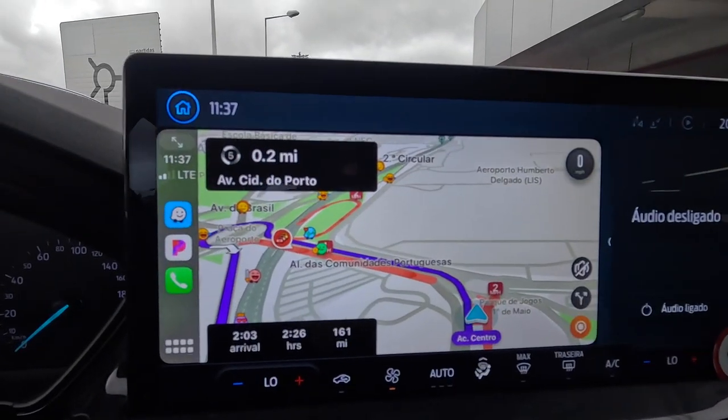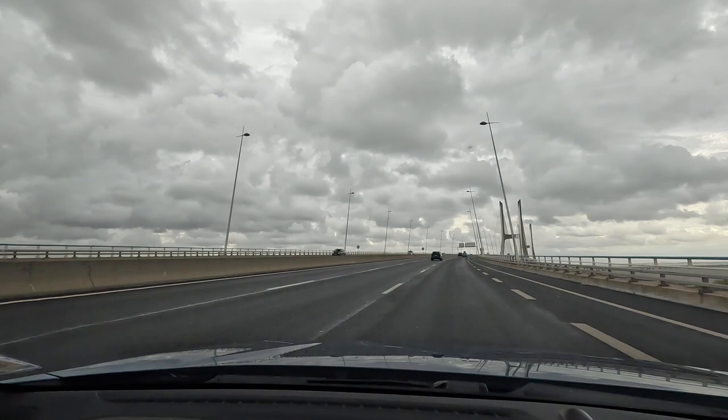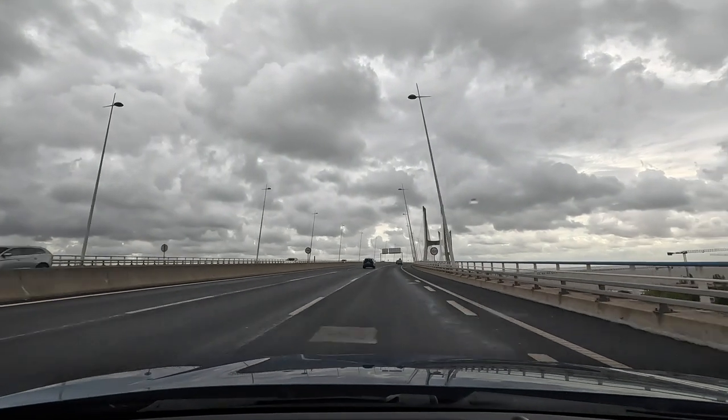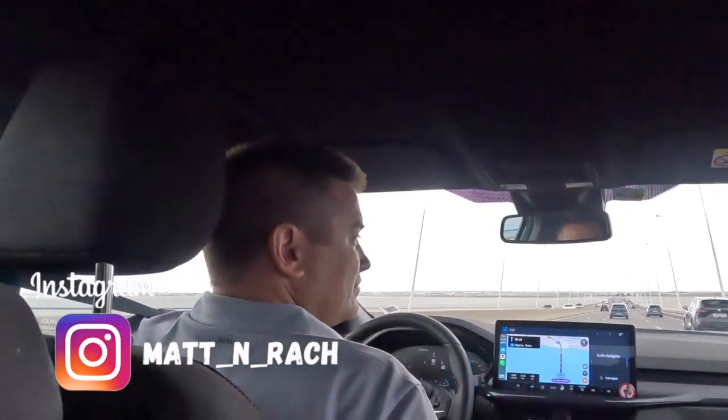Apple CarPlay, that's big. Can't wait to get out of Lisbon here and make our way down south. Not that Lisbon is bad. We just love Lisbon. Just ready to get out of the airport area. Okay, so that was a little hectic getting out of the airport, but not too bad. I was told you have to go over the bridge, which we see right ahead. I think we're in good shape.